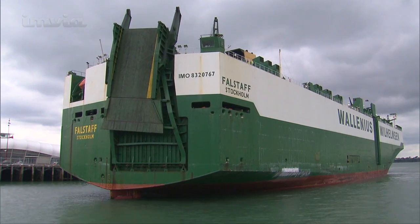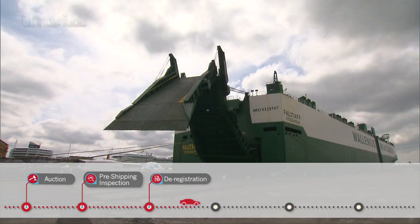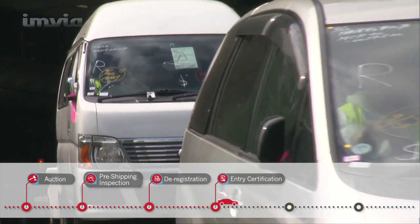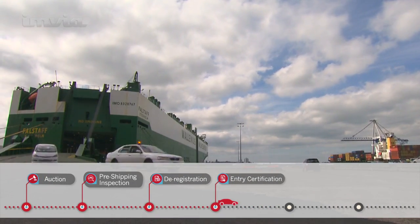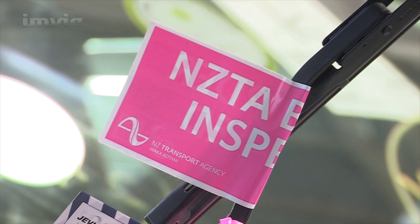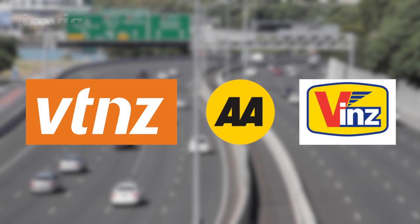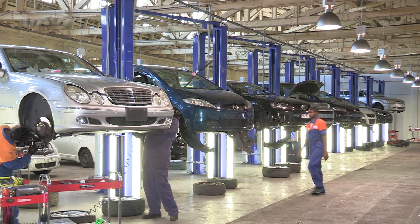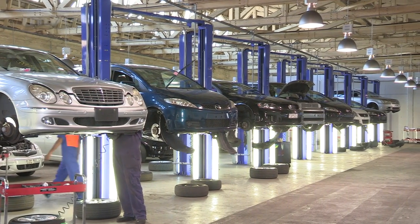On arrival in New Zealand, the vehicle first clears customs and then continues its rigorous inspection pathway with the entry certification, commonly known as compliance. Compliance ensures that every vehicle that enters New Zealand adheres to its safety and environmental standards. Entry certification is carried out by an inspector from a government-appointed Transport Service Delivery Agent. The entry certification procedure has two elements: a physical inspection of the vehicle and verification of the documentation to ensure it complies with all relevant manufacturing standards and specifications.